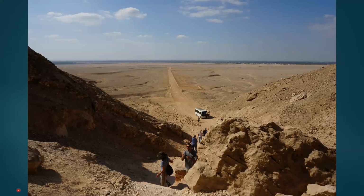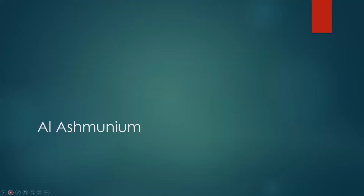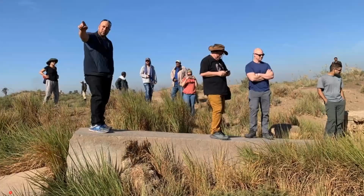So we climbed up this hill where there's probably the last remaining stela. This is he and Queen Nefertiti. And then this would have been a stela marking the boundary of El Amarna. Just some ruins to the south.